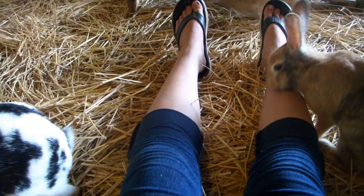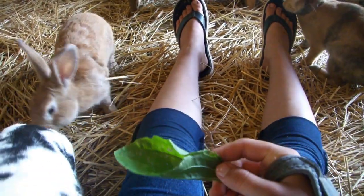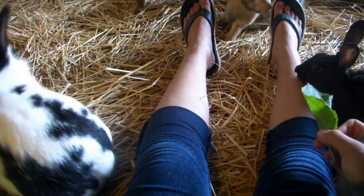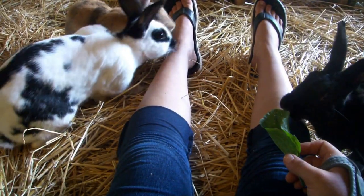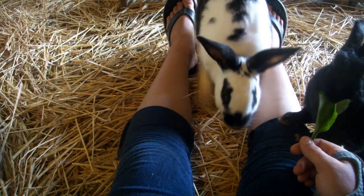I started by sitting on the colony floor with my legs stretched out, holding food scraps in my hands. Not only did this make me shorter and therefore less scary, it also gave the rabbits a chance to get used to touching and climbing on me while they ate. I didn't try to touch them or pet them, I just quietly talked to them as I fed them.